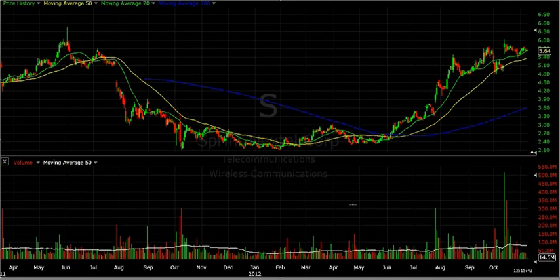Okay, we've been following Sprint telecommunications for 3 years plus now, I guess, something like that. And of course that hit its low in that 2-ish range, and we saw the accumulation on Sprint. Here's your 20 day over the 50 cross on up, and then a little bit of a lagging here, but then another cross here, and the 50 crossed the 200 here.